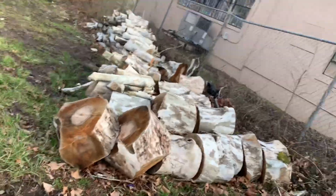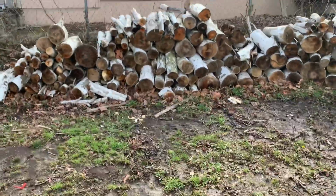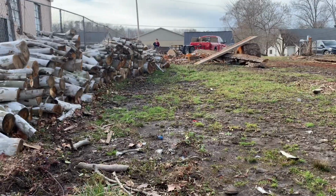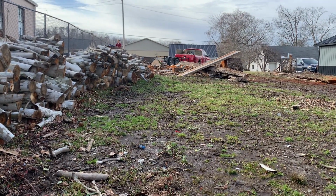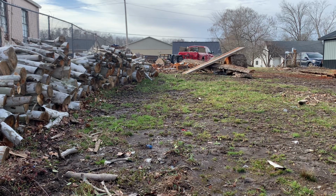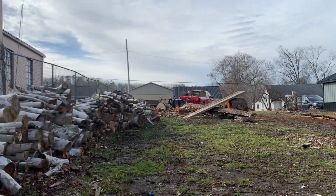A bunch back here. There's a bunch back here. A lot of wood here. A lot of work too to get it. If I get back here, it'd be so much easier, but I can't. It's too wet, I get stuck. Way too wet. They're trying to fix this lot up too. I don't want to tear it up, especially with the trailer. I'll just be stuck. I know, I've done it many times. Not worth it.